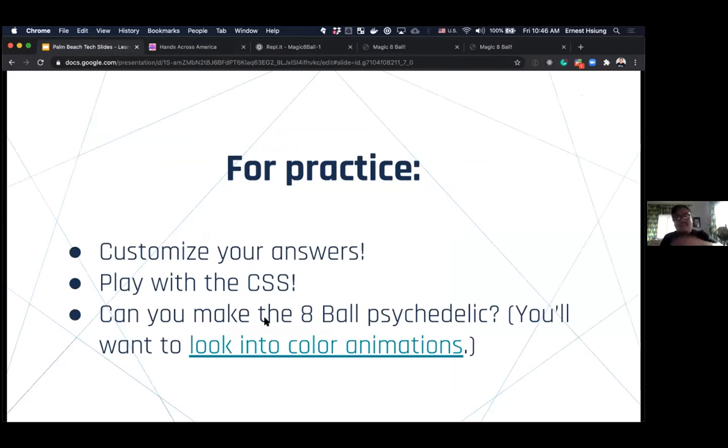And then, as a pro tip, try doing other things. See if you can get a psychedelic 8-ball. See if you can get the 8-ball to literally shake. It's totally possible with CSS and JavaScript, right? If you can do that, send me the link. It's a fun challenge. So that pretty much wraps it up.